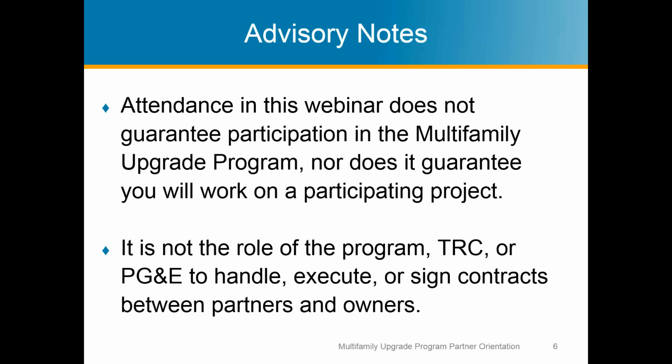This is a market-based program, and so it is up to you to bring work to the program or to respond to bids coming from owners that are submitting directly to the program. And as such, it's not our role at TRC to have any interaction with you or the owner regarding your contracts to help you execute them. We keep a very clear arm's length apart from those interactions. That's really between you and the owner. We're here to help you specifically on technical questions, help you understand how to participate, provide you with some feedback regarding the scopes of work you might be looking at for multifamily properties, and certainly help you with interactions with the owner and bringing everyone together to complete a successful project, but we stay out of the contractual issues.